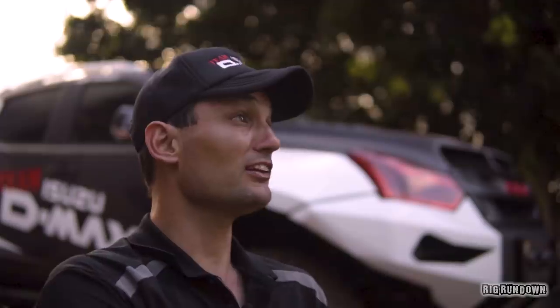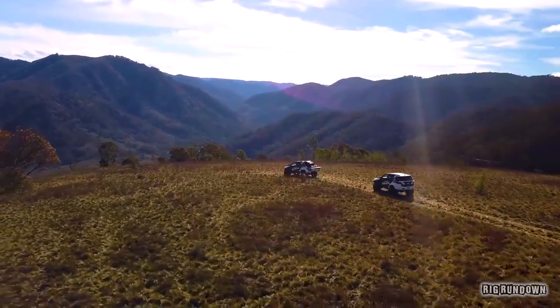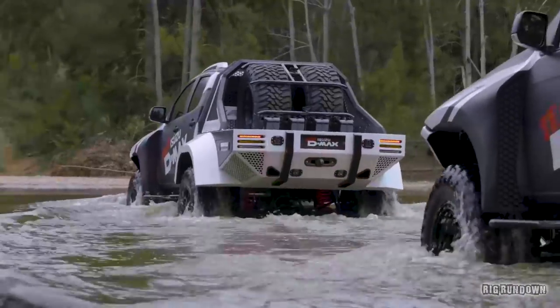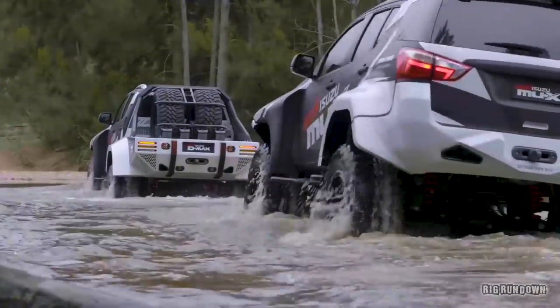So they're based out of Sydney. So yeah, we based them in Sydney and we took them out to do a photo shoot in the Southern Highlands and took them through some creek crossings. We basically had water up around the bottoms of the doors. So they're well and truly underwater when we're doing our photo shoot.